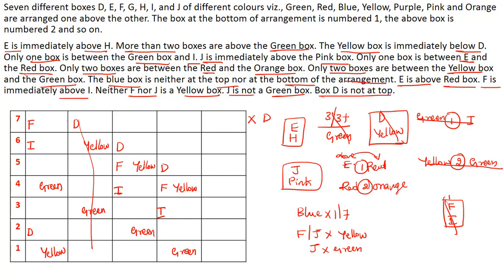So between E and red, there is a gap of one box, right? And E has to be above. So E can be here, one box, red has to be here. Immediately below E, H has to be placed. That is E, H, red, these are the three boxes. If we try to substitute here, E, H, red can be at this place. There are two possibilities.